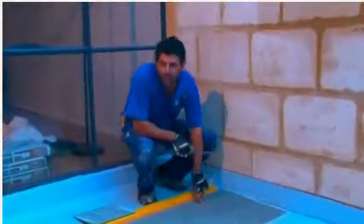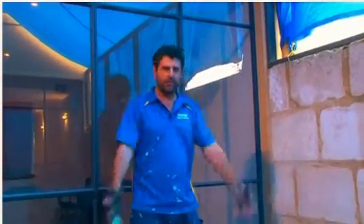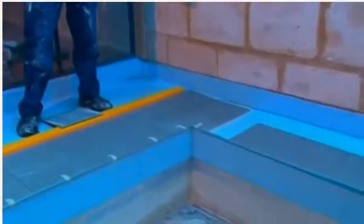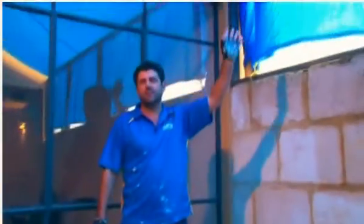Hi, I'm Ralph. What we've got here basically is a plunge pool which had old terracotta tiles around, and they were cracked and outdated and loose. So we basically pulled up the whole floor, repaired all the floor, re-waterproofed the whole floor. As you can probably hear by the noise, it's been raining for the last 2-3 days. We've had to cover the whole area up so we could keep on working.